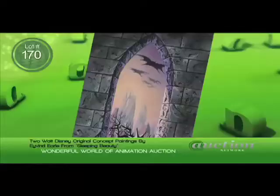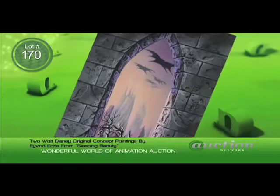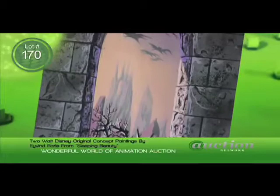Beautiful. You know, Eyvind Earle was one of the first animators that was given free rein by Disney to create as he wished, to create his style. In fact, the other animators who had been there for years were a little jealous. Here's another opportunity, 172 more Eyvind Earle paintings from Sleeping Beauty. Jump in, watch good win.